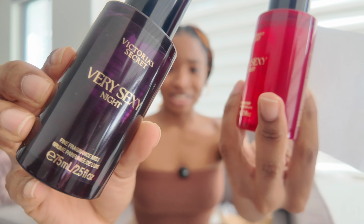So I remember seeing this and I was like, should I get it? Should I not get it? And the color just took me away. I feel like this Very Sexy Night, just the brand alone, definitely has an appeal. I don't know if you guys could see it. It definitely has this, yeah, I want to definitely have you in my closet feel. Compared to this, I feel like this just looked a bit basic, if that was the word, compared to the packaging of the Very Sexy Night, which kind of got me. But let's try and see.